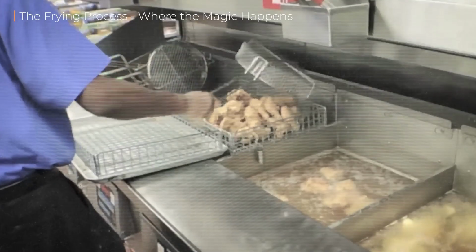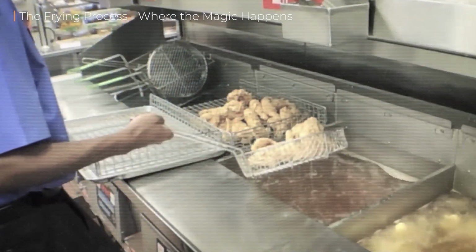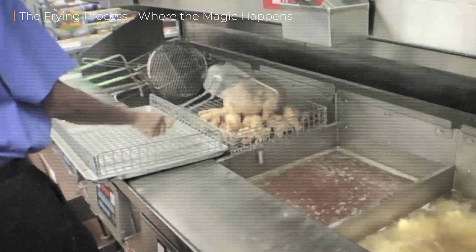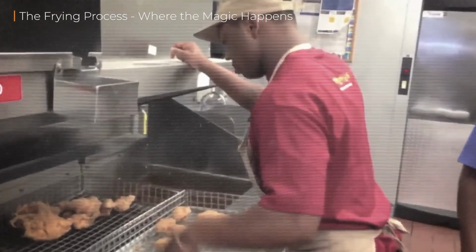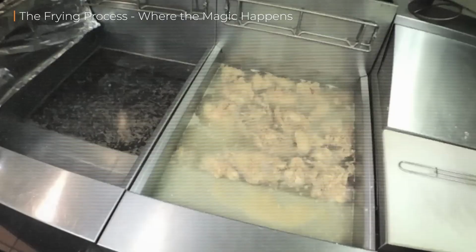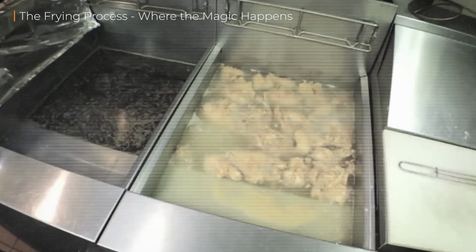Popeyes, on the other hand, uses an open fryer method. This means the chicken is fried in an open vat, allowing the breading to get that craggy, crunchy texture we've been talking about. The open frying method results in a more pronounced crispiness, compared to the smoother, softer texture of KFC's pressure-fried chicken.